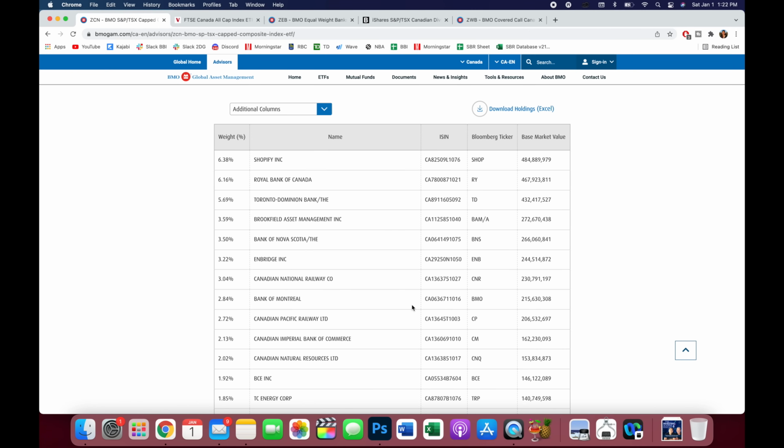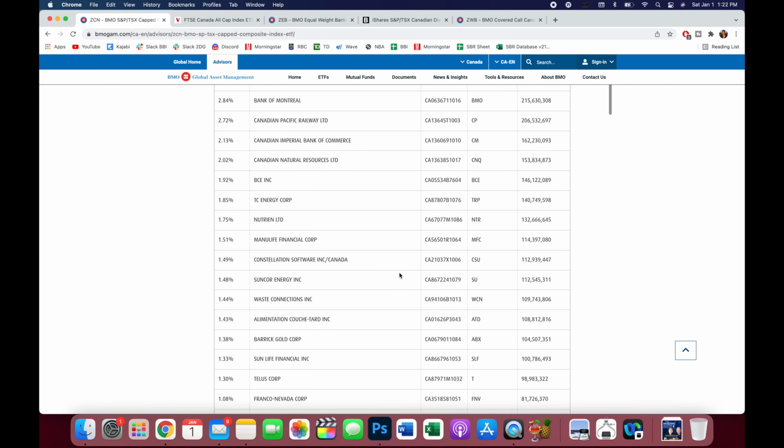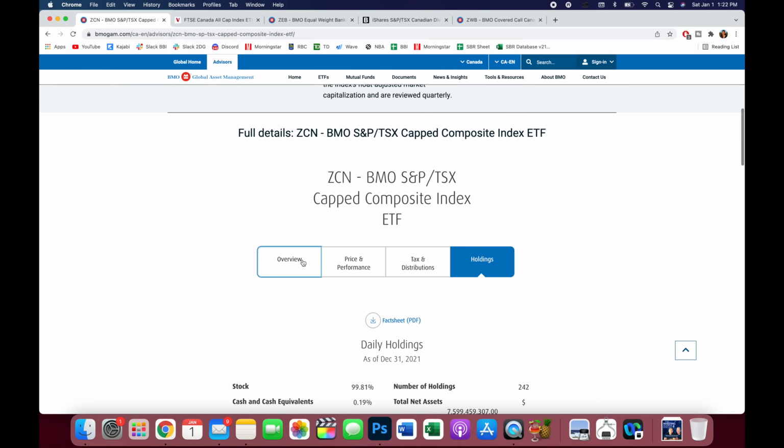You can always click on this little blue button to view more, and you're going to recognize some of the top quality names that we have here in the Canadian market. Again, feel free to go explore this on your own, but I'm going to go back to this page and toggle to the overview tab.